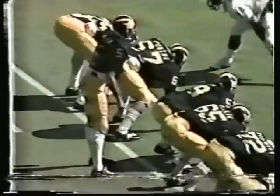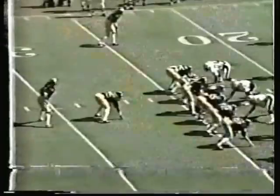Butch sees the hole, open up inside. He cuts it back in there for good yardage. Credit Becker with a great block. Credit Woolfolk with a good decision. 2nd down and 1. Gain of 9 on that play.